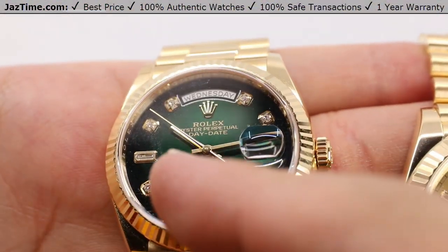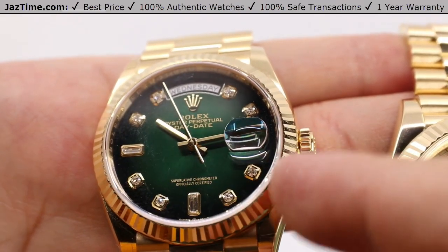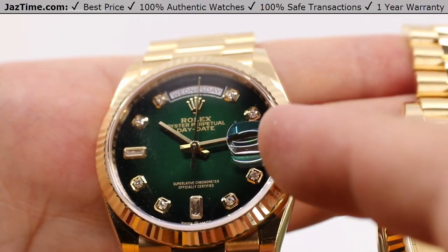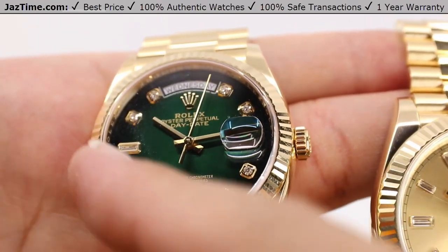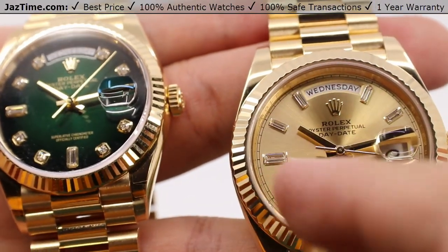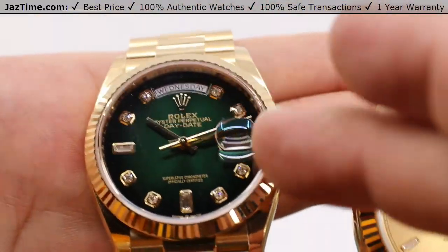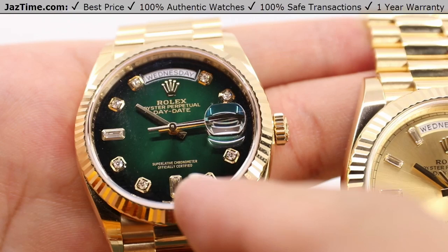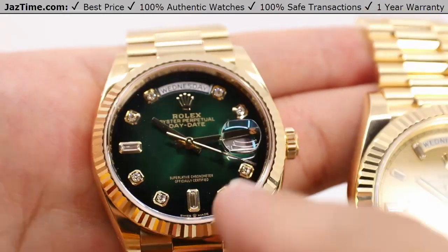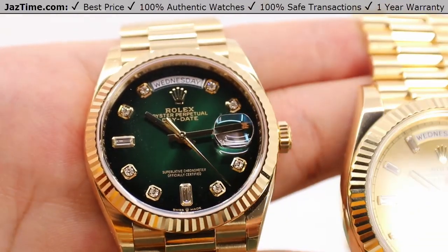Now, there's no such thing, no second track or minute track on this 36, because the gradient ombre style dial doesn't really allow for an easy placement of the same sort of second or minute track along the perimeter of this dial. Not quite as easy, and you sort of take away from it if you were to place a very bright colored track, for example, right?